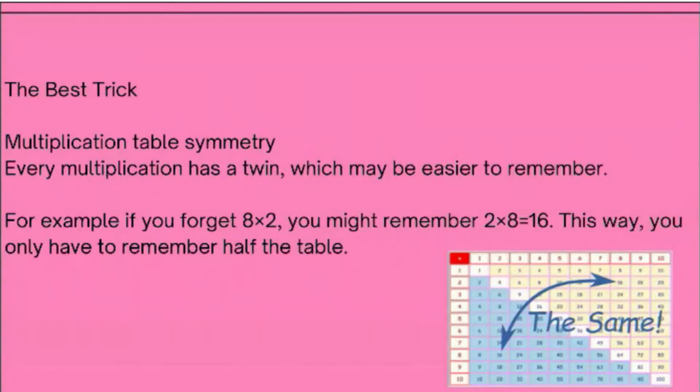If you know one table, the same thing in another table can be answered. For example, if you forget what is 8 into 2, you would know what is 2 into 8. So it's the same answer. You should always remember this. Never forget this. This is the basic principle of multiplication, and especially for tables.